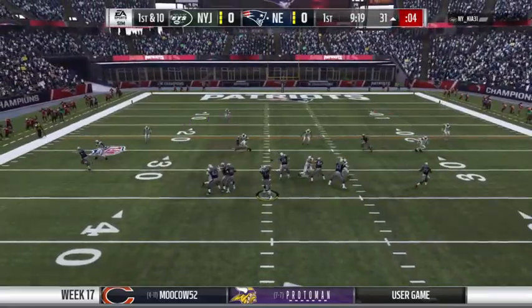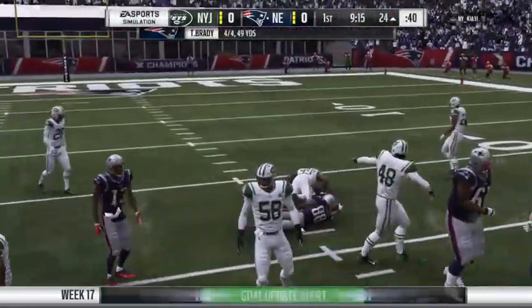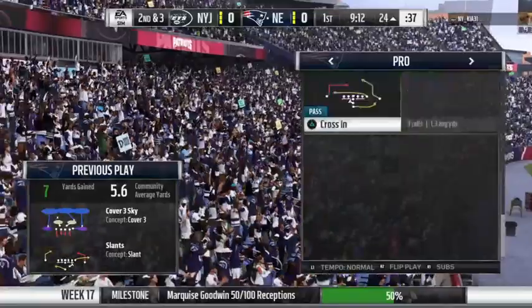Brady now on first down. Over the middle, and he's got Goodwin complete. And they'll be inside the 25 now at the 24. 7 yards, the pickup on the pitch and catch.